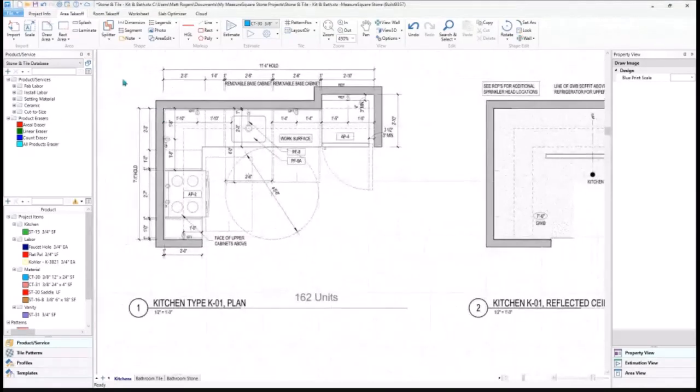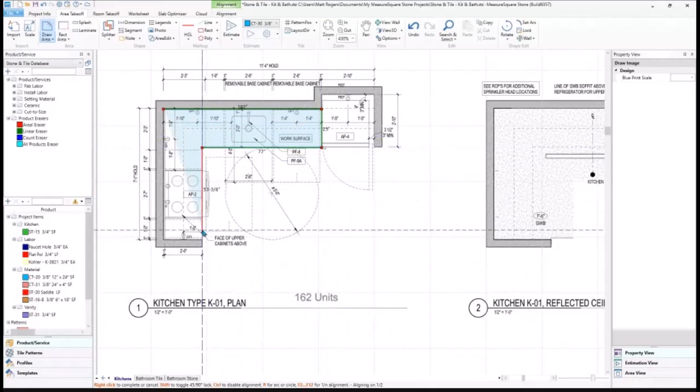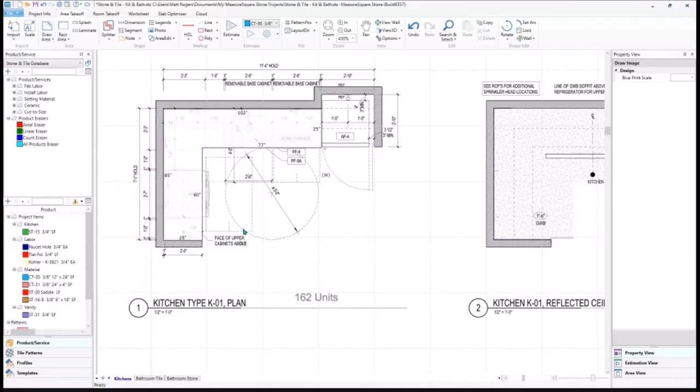To get started, we're just going to come up to this draw area. From here, we just need to trace out our countertop. So we can actually input the dimensions we need. We come down 25 inches, we come across, come down another 5 feet, and now we can just close our countertop here. So we can see our countertop's created.